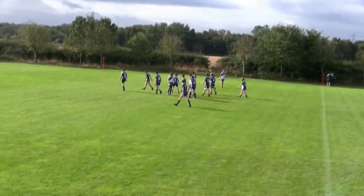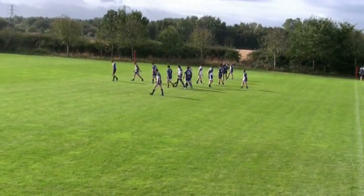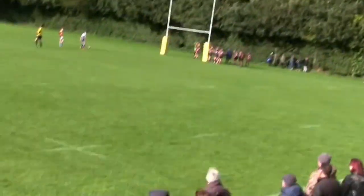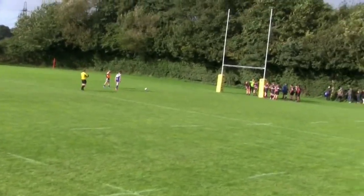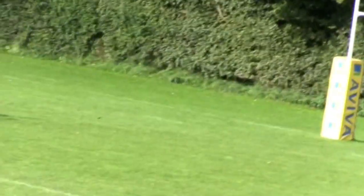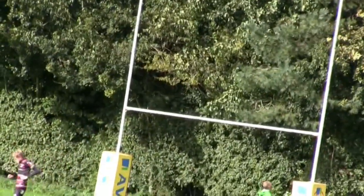So today there was no doubt that we dominated possession in the game, which was great. I think they didn't venture into our 22 very often, which was quite comforting from a defensive point of view. But I think we deserved a few more points on the board.